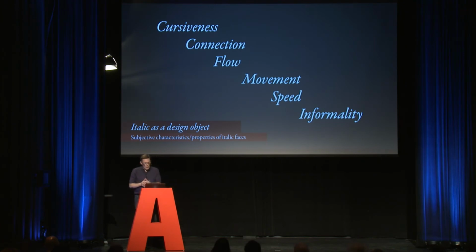We've seen some measurable quantities: slant, narrowness, weight, width, things that can be measured. But designers, including Morrison, have also described some more subjective qualities: a sense of cursiveness, of connection, of flow, of movement, of speed, like that original italic of the 15th century, or informality. These subjective properties then result in some objective characteristics.